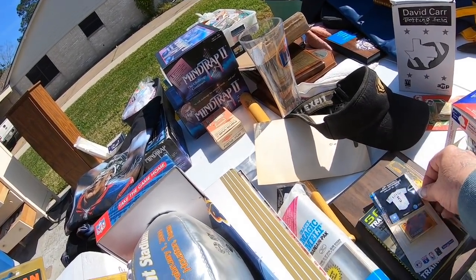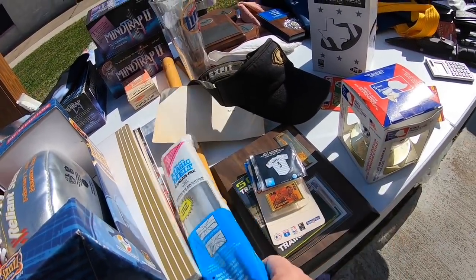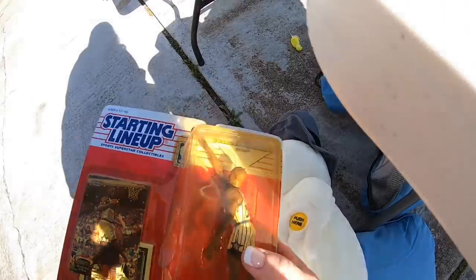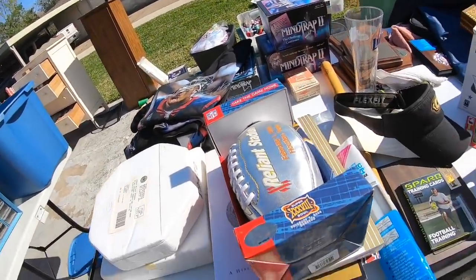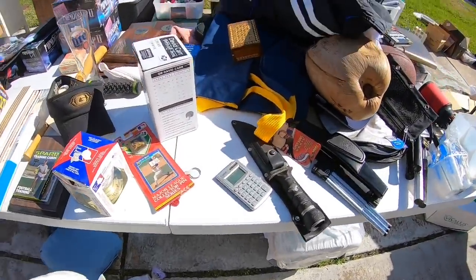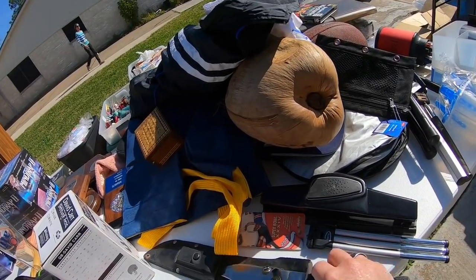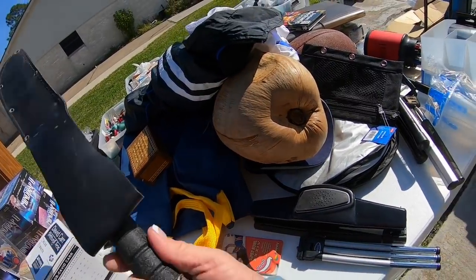Look, y'all, it's baseball jewelry. So I did find some little pins here, so I'm gonna put those in my bag too. I found a cool knife. I might have to use this later on at this garage sale. No, I'm just kidding. But I think I put that down in my bag too.